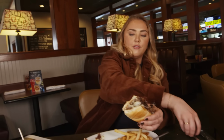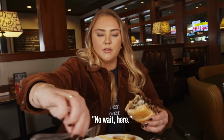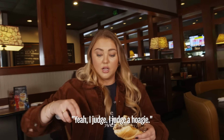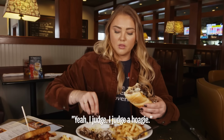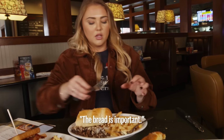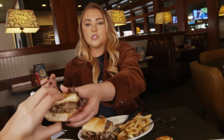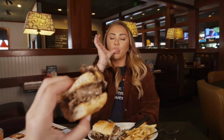Okay, here, let me give you a fork. No, wait, here, maybe cut me off a little corn. You want the bread? Yeah, I judge a hoagie from the bread as well. The bread is important. Girl, it's messy. Oh my God. You just have to lean into the mess. Oh. Okay. Oh, okay. Tender, meaty, delicious.